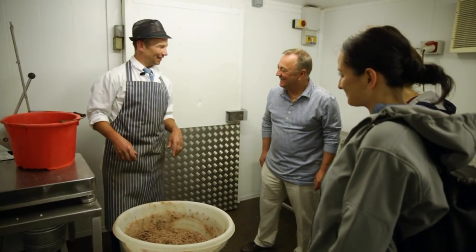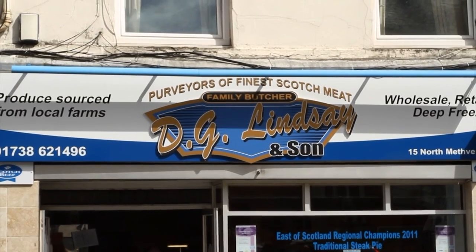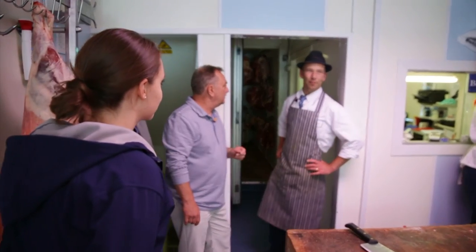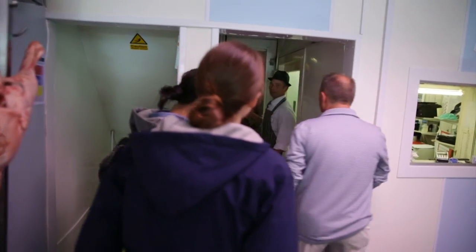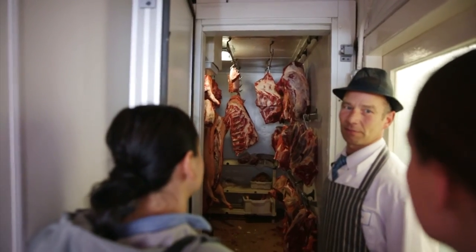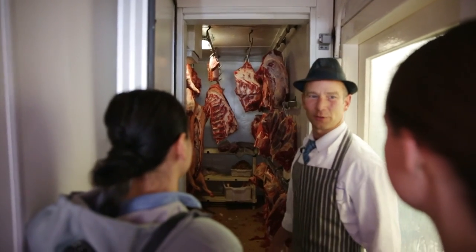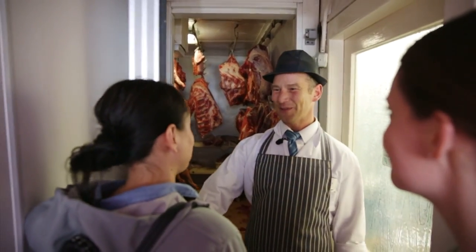Beaton Lindsay is the fifth generation family owner. He showed us how his shop makes this famous food. Here we're a traditional family butcher shop. We buy our animals from the farms. It's not just bought in boxes. So if you come in here, you'll see what's been done this morning. Tomorrow, there's going to be another two beasts coming in. They'll get boned out, and that's working up towards the weekend. That's kind of the way we work here.